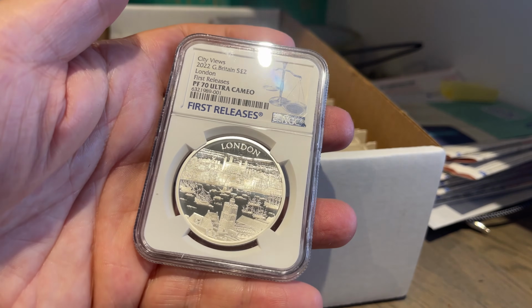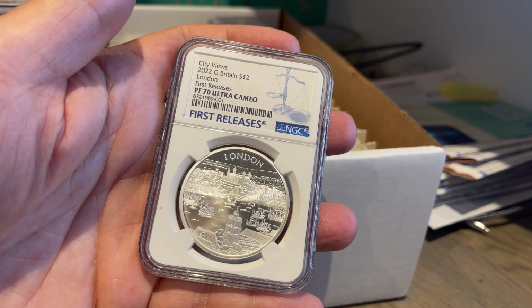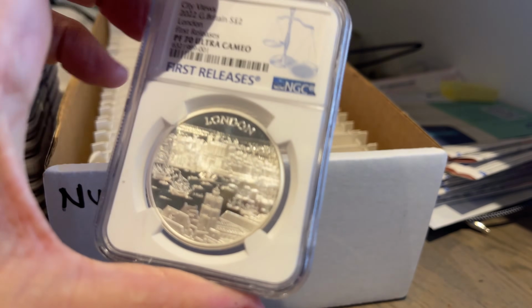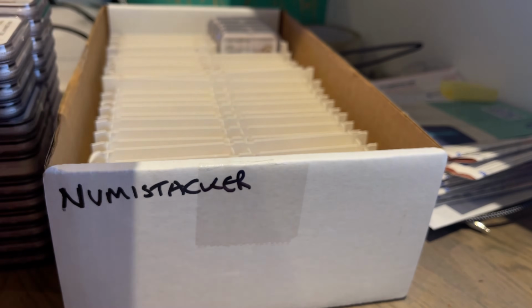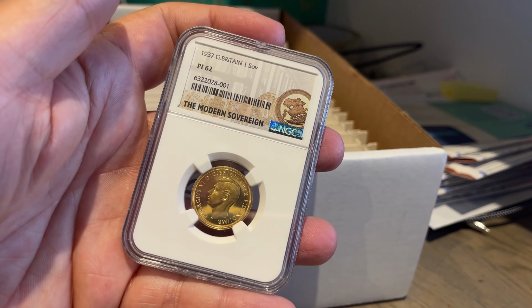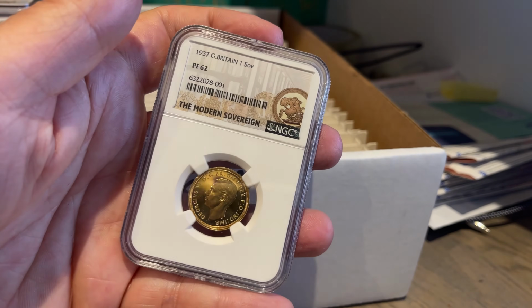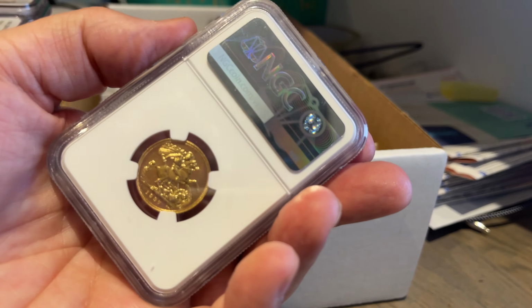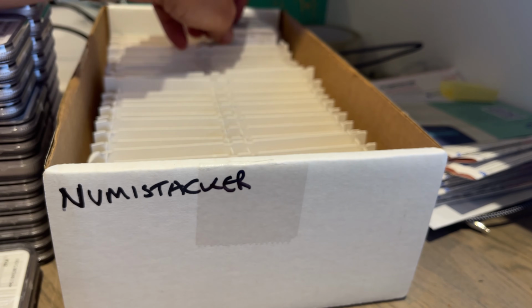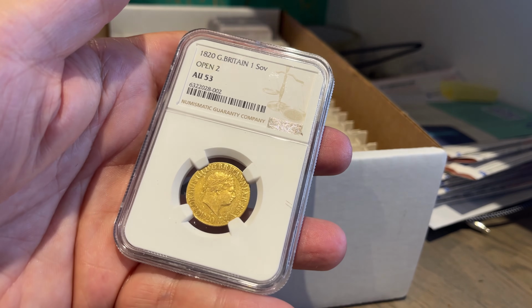Let me digress one moment to mention this particular coin, which has come up, which is the first of the Cities coin release. I think this one is going to be quite a good set from the Royal Mint. This is the first one. The next one should be out shortly. There's a whole range of these coins covering different cities, and very, very few were sent in for grading as first releases. So they're probably worth picking up or grading them yourself.